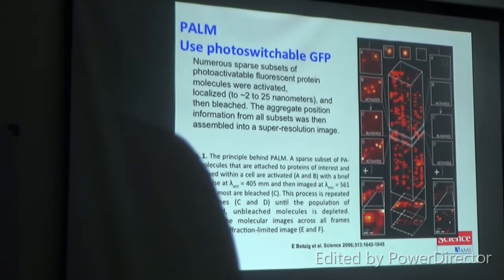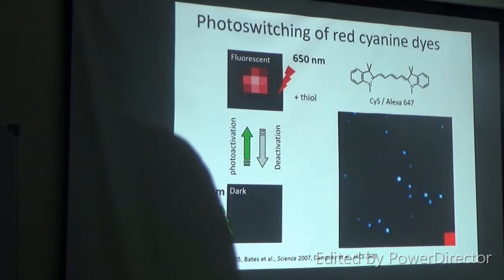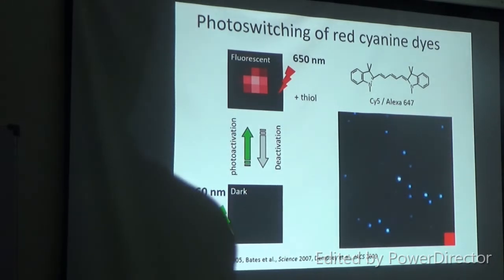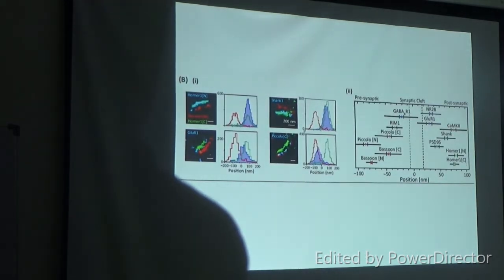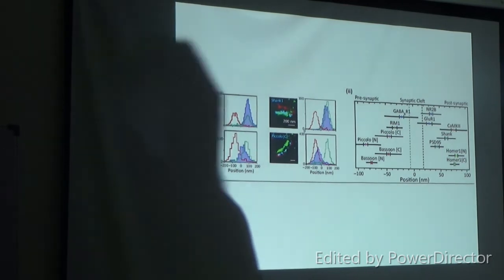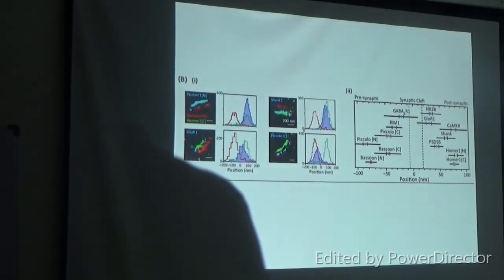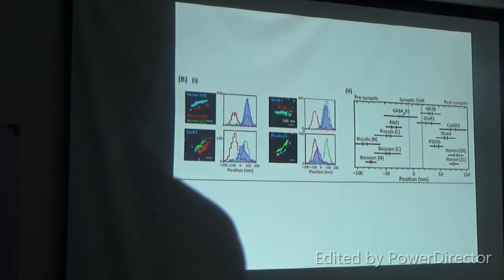Yeah. So PALM is also a similar technique, it just uses photoswitchable GFP. This is usually used in the STORM method, and I should say Aldi Ishtani in our institute uses this STORM method very well. These are images originally taken by him, where you can look at proteins at the presynaptic side and postsynaptic side of a neuronal synapse.